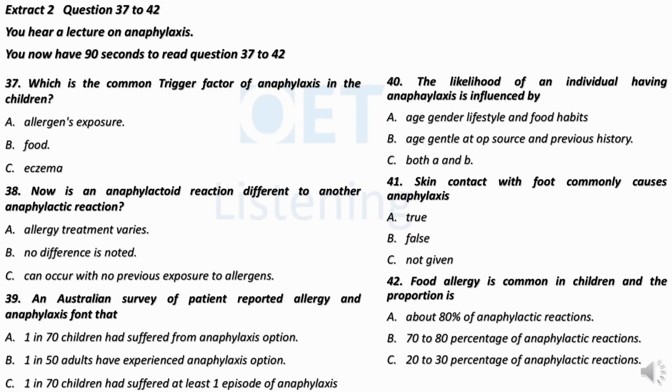I will now introduce some statistics on anaphylaxis. Anaphylaxis occurs infrequently. However, it is life-threatening and can occur at any time. Milder forms of anaphylaxis occur much more frequently than fatal anaphylaxis. An Australian survey of parent-reported allergy and anaphylaxis found that 1 in 170 school children had suffered at least one episode of anaphylaxis. Another Australian study showed that in areas where native Myrmecia ant species are prevalent, 1 in 50 adults have experienced anaphylaxis after stings from the native Myrmecia species or honeybees.